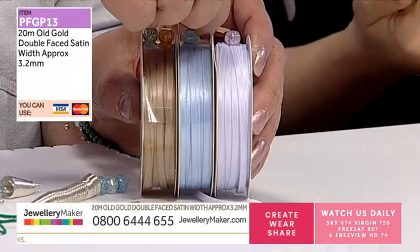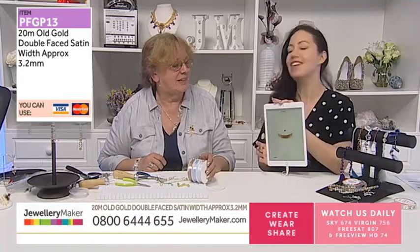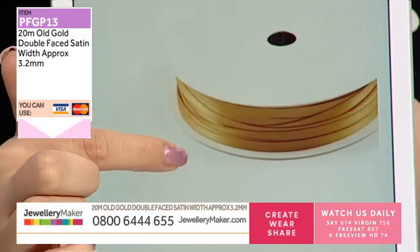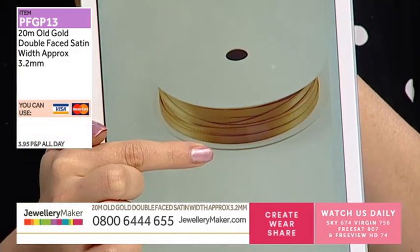And hey, yellow, hey, hey. Oh, look at that for spring. What about this for the orangey and yellow one? Oh, yes. Definitely. We do this now. Old gold. We're going to bring it to you again at £1.95.